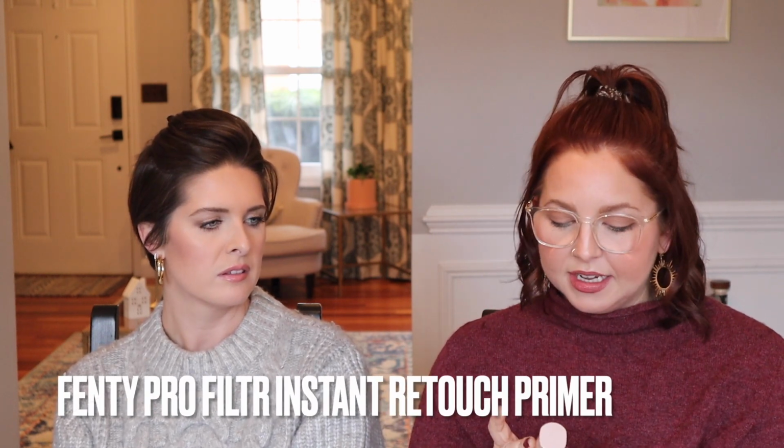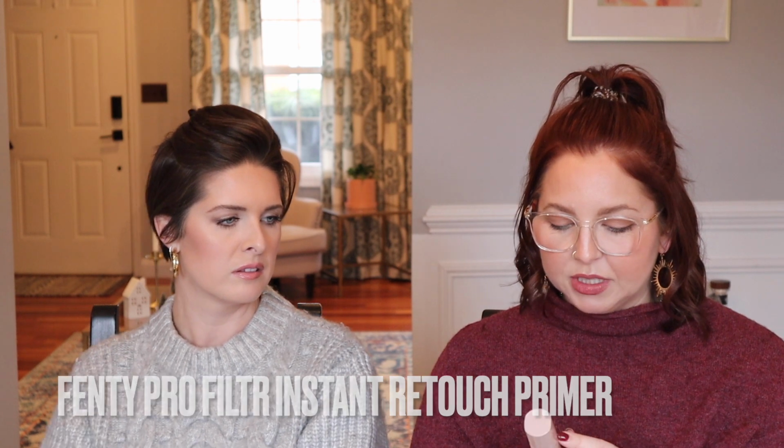This is so old. I can't even tell you how long ago I bought this. It's been empty for a long time. I don't know how it didn't make it. I think it just fell to the bottom of my empties bag, and it is the Fenty Beauty Pro Filter Instant Retouch Primer. I did buy the sample size before I went full size. This is in the soft matte. I think they now have matte, soft matte, and maybe dewy also.